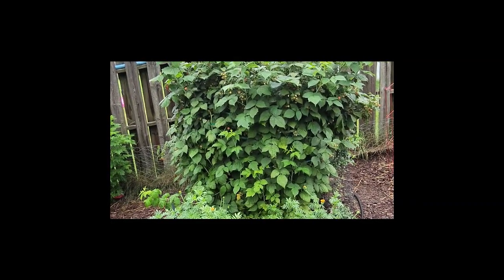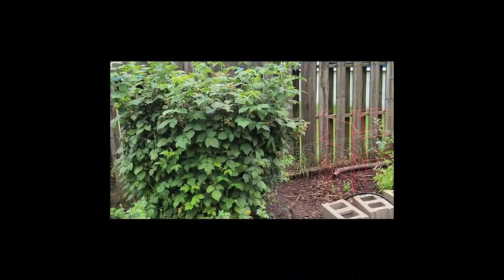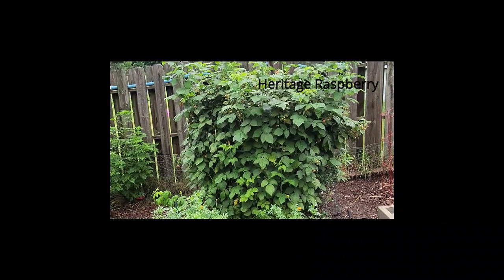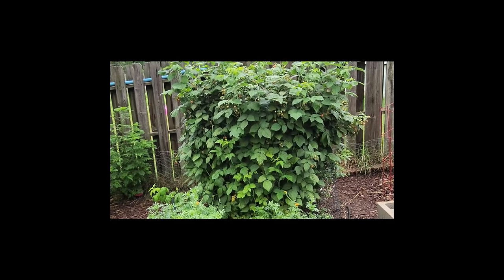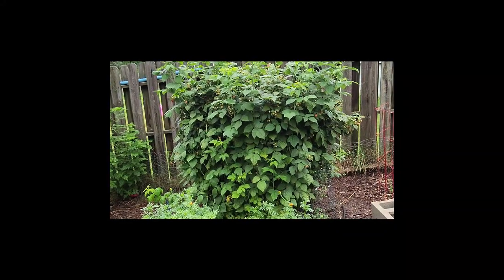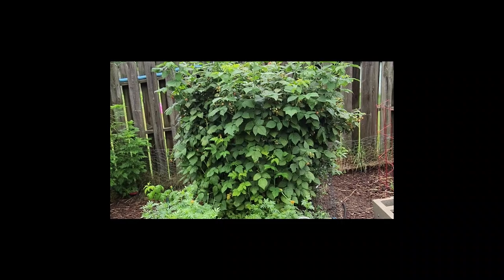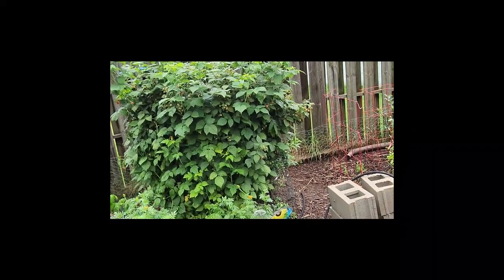So as I said before, I did not really like this berry. I didn't think it was very sweet, and so I am going to cut this whole thing down and pull it out probably this weekend, very soon, because I don't want it to get too much taller, because with all this rain there's going to be a huge growth spurt here. I don't want any more of the berries. I don't need any more raspberry jam. And it's a big thorny thing.